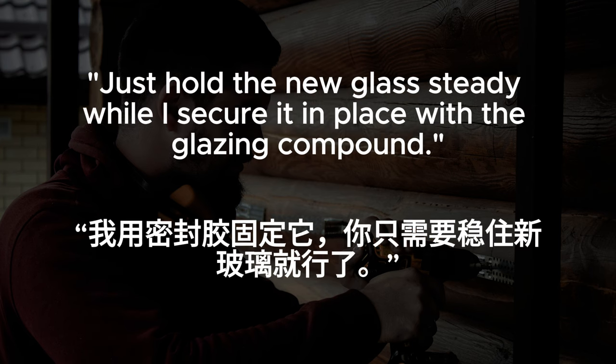Just hold the new glass steady while I secure it in place with the glazing compound.